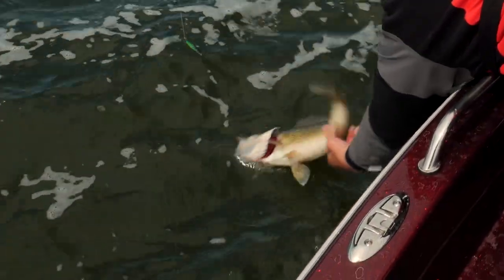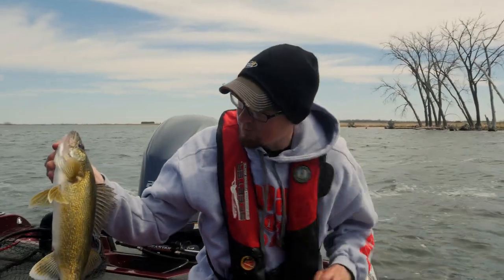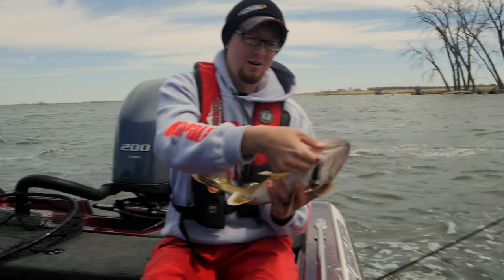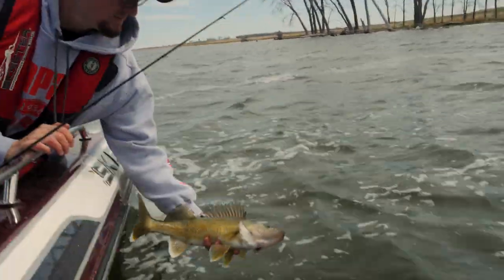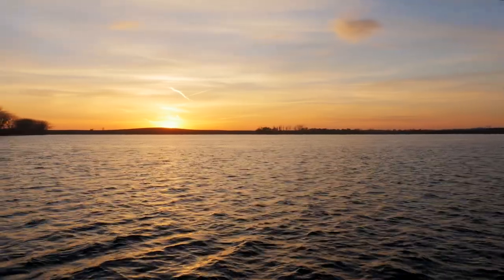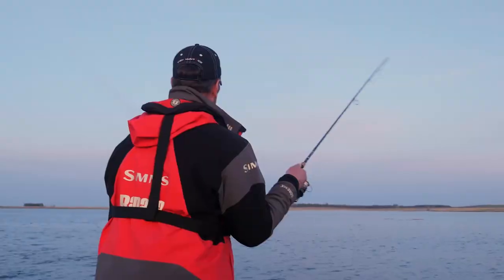Off he goes. Another one in that 19-inch range. It's another fatty. That was a pretty one. Got a lot of nice color going. Get it back and get back out there. Here you go, buddy. Woo! There's another one.